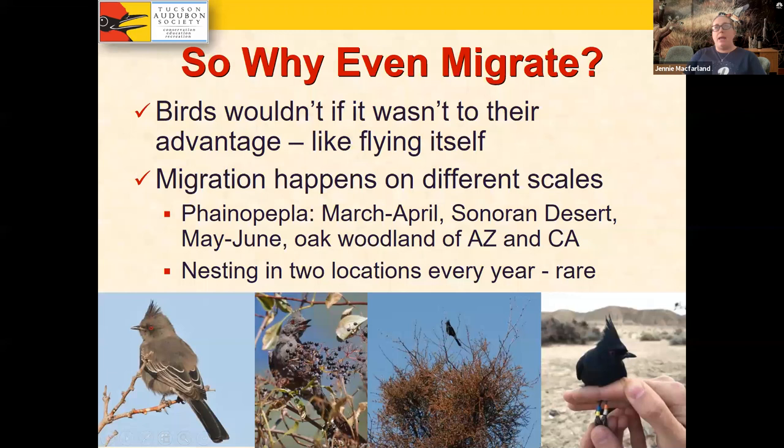So this happens with flying too. Why do birds fly? It's incredibly taxing, energy taxing for them to do it. So why do they even do it? They do it because it's to their advantage to do so, right? So it helps them escape predators. It helps them move around and find food.